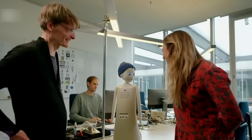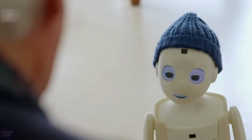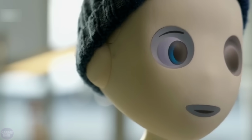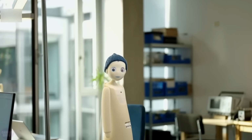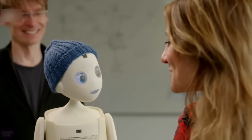The brain of such a robot is based on artificial intelligence. It can, for example, tell jokes, listen to residents' life stories, and ask questions. It is amazing how open and curious the residents are towards the robot Emma. She is cute and responds very well to people, and often people want to pat her on the head.